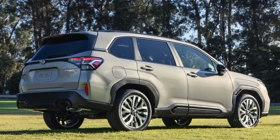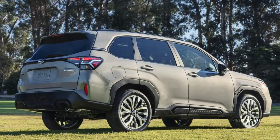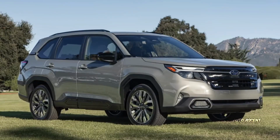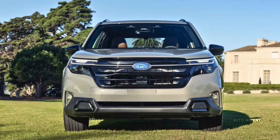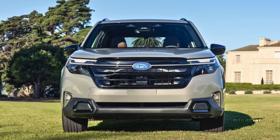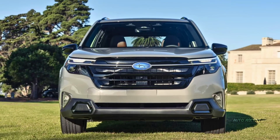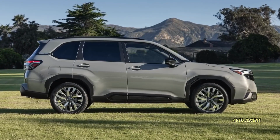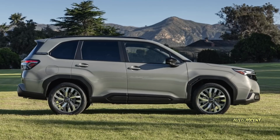Safety-wise, Subaru's EyeSight driver assist technology comes standard, including adaptive cruise control, lane centering, pre-collision braking, and lane departure warning, helping the Forestar earn top safety pick ratings from the IIHS and making it one of the safest bets in the segment. And when it comes to reliability, Consumer Reports gives it a consistent 5 out of 5, while real-world owners regularly push their Forestars well past 200,000 miles with basic maintenance averaging under $700 a year.